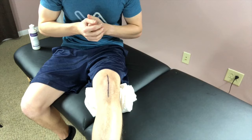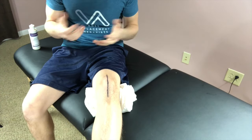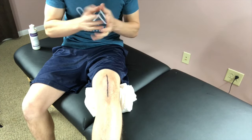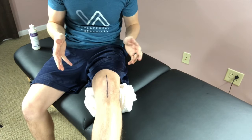For example, you could do this on the sofa, you could do this on your bed, or it's also perfectly okay to do it from sitting in a chair as well. Wherever you feel comfortable and relaxed is going to be the best thing.